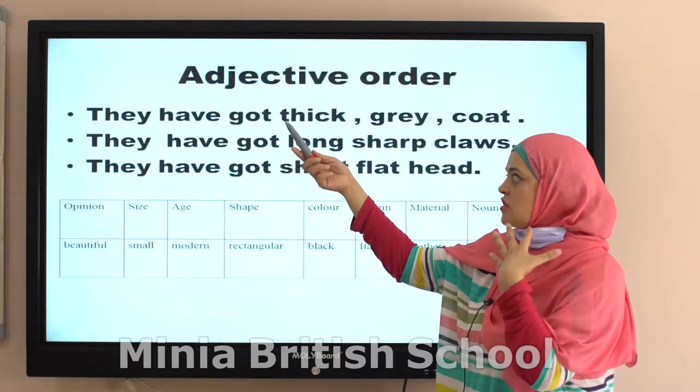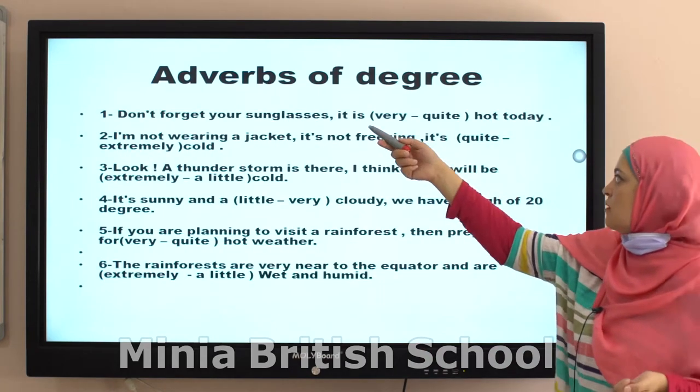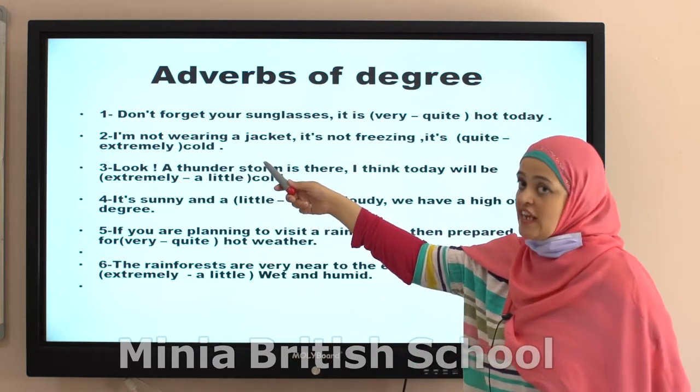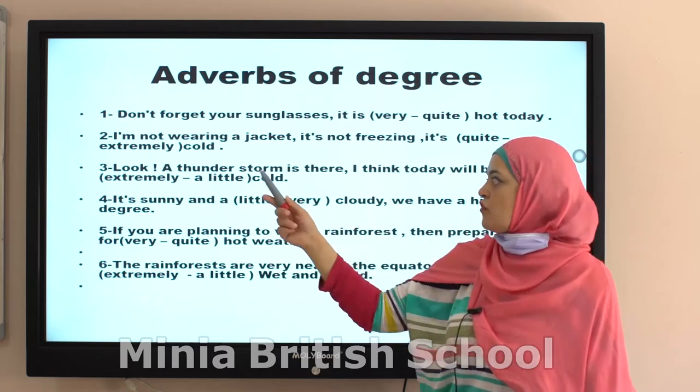Okay, to protect myself from the heat of the sun, what will I do? I will wear my sunglasses. It's very hot. I'm not wearing a jacket. It's not freezing. It's a bit cold.